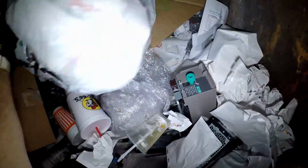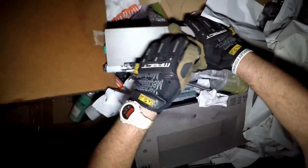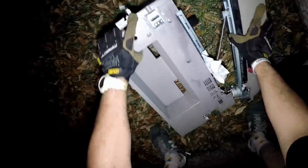All right. Oh, a little bumpy back here. Yo. Ooh, just the crow. Ooh, that's better. Let's see. Ooh, I think I see a computer. So this is HP. HP in the house. What the heck is that? Worth scrapping. Nice and heavy.